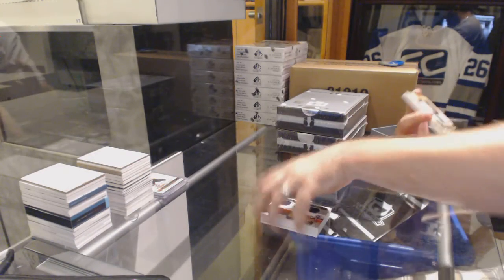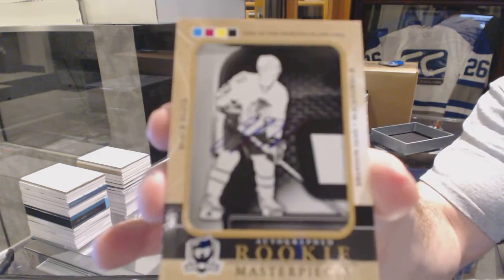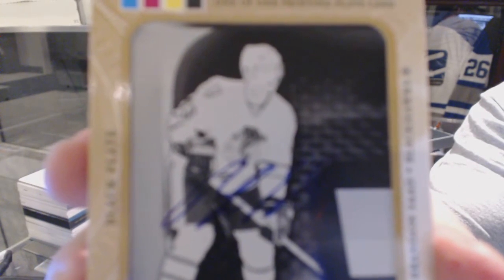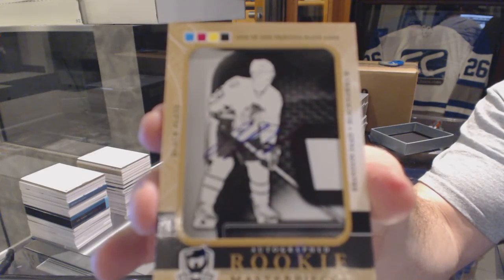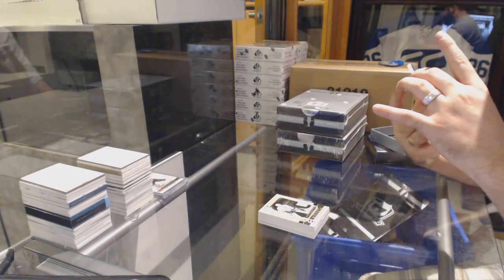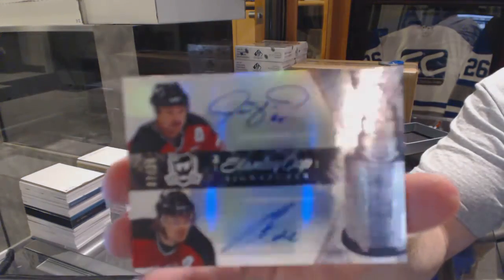We've got for the Chicago Blackhawks an autographed rookie masterpieces printing plate, Brandon Saad. And, oh, that's pretty. We've got a Stanley Cup Signatures Duos, number 25 for the New Jersey Devils, Jason Arnott and Patrick Elias.